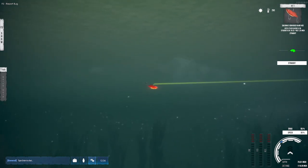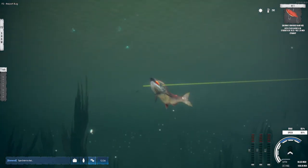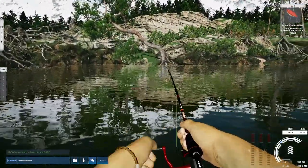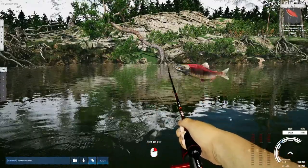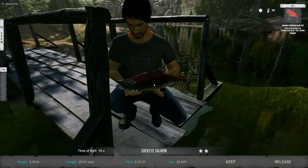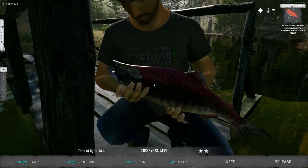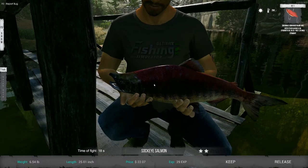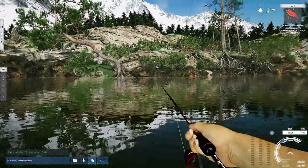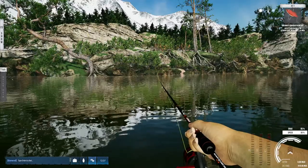Take a sip of my coffee, and that is right when it'll bite. Son of a dog. It's always when you take a drink. That's always when they bite. Well, it wasn't a rainbow trout, but it was a salmon, so it's in the same group, I guess. We'll try a spoon after this, and then maybe a minnow.